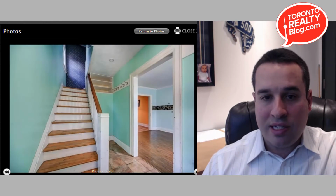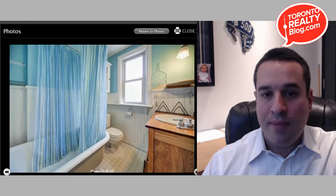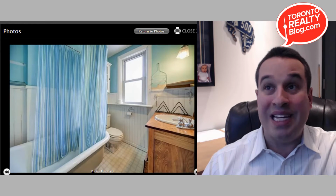So to put it in the context of what this would cost in other areas, if this was, let's say, on the east side, say Danforth Village, which is what I'm reminded of when I see a 21 by 128, this semi in this same condition, and I think this could be had for, say, $625, you're probably $825 to $850.